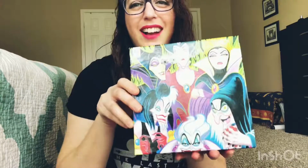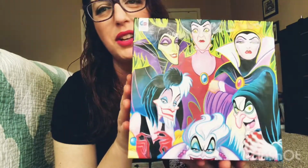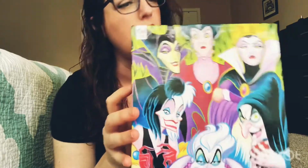Okay, let's see what else we got. All right, so speaking of gifts, my friends at Geek Out SA came over a couple weekends ago, and we always get each other little geeky gifts. I don't know, we just do that. They know I'm obsessed with the Disney villains, so they got me this puzzle, which is really hilarious. It's a 1,000-piece puzzle.